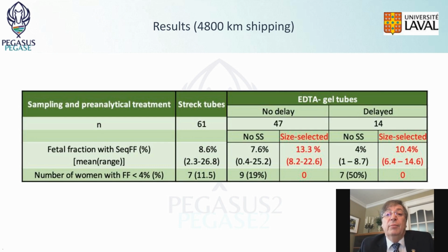And for the delayed samples, the fetal fraction before size selection was 4% for the same samples of the same women, and 50% were below the cutoff of 4%. But after size selection, again, the fetal fraction was even higher than for STREC tubes, and there was no sample below 6% fetal fraction, so they were all usable for an NIPS.